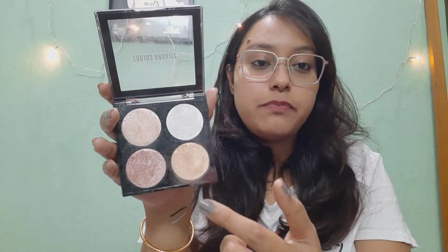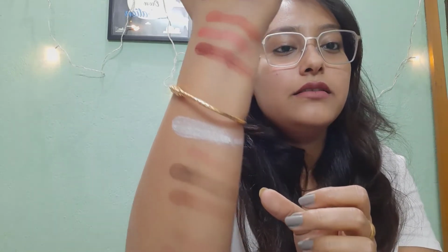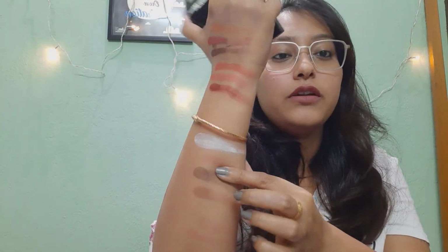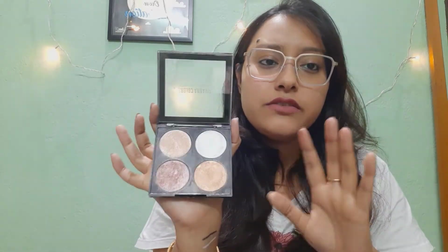I'll show you the pigmentation of this palette. It is crazy and it is really good. If you want to build up more, you can, but I suggest you start light with this because the pigmentation is crazy. I'll show you how blinding it is. I'll just first show the white one. Just see that. People are going to go blind. Just see the amount of highlighting going on here, and there are a little bit of shimmer particles in it, but it is not something that is really bothering. I definitely do not like chunky shimmer particles, but the ones this has are really tolerable and really good. I'll show you the other shades.